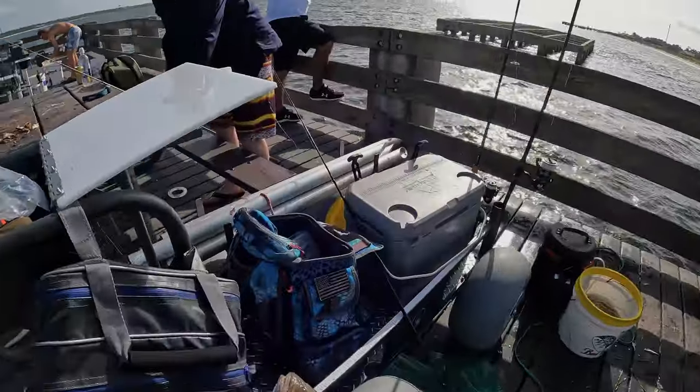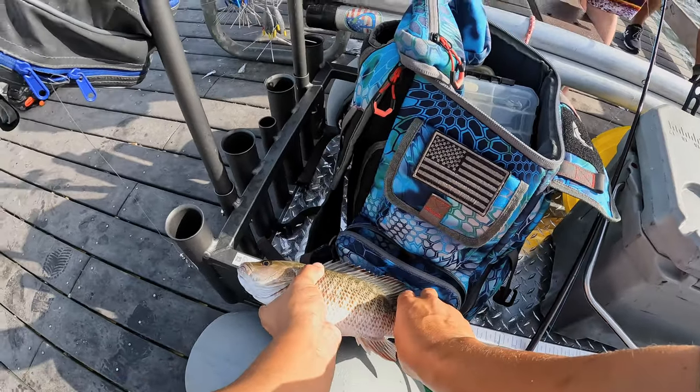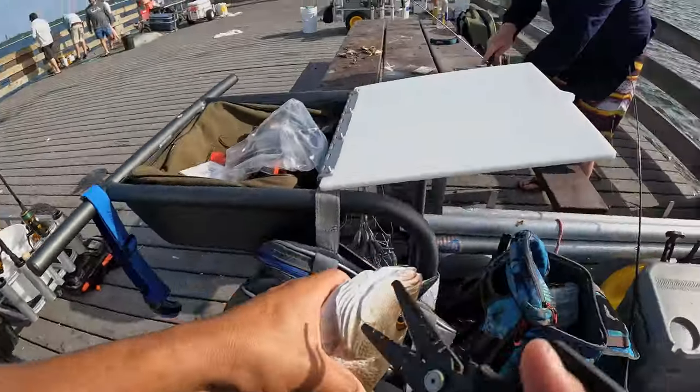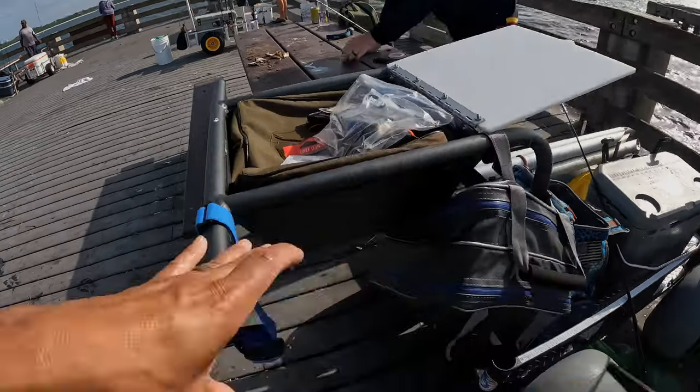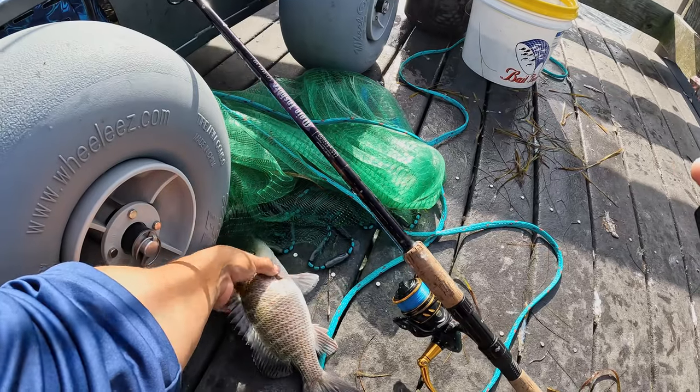Let's measure this guy. Let's see what he measures. He is 12 and a half. He ain't that big, but he's good. Atta boy. He'll eat if Jack doesn't throw him back first.